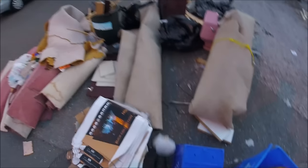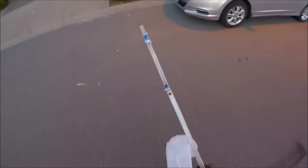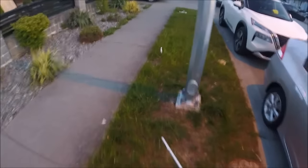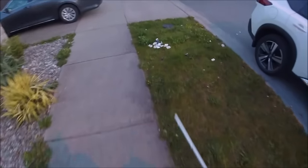Take the smoke jug. It's clean. That's aluminum, this little pole. It's off of one of those security signs. Okay, well, we're still doing a pretty good number. The metal here, I'll just pick that up just for metal. Clean up the street.